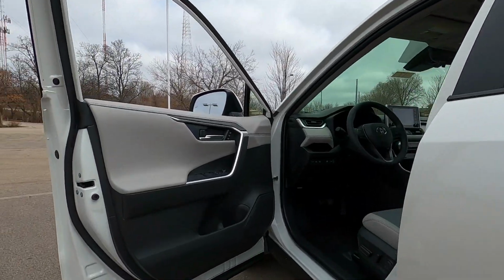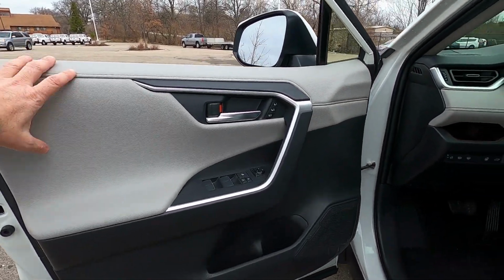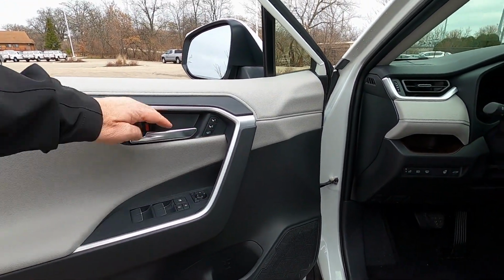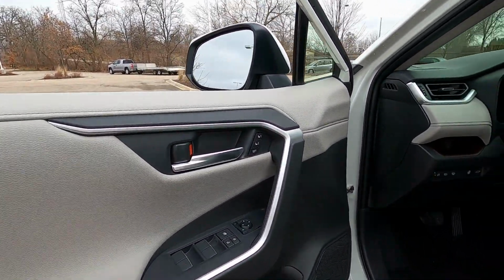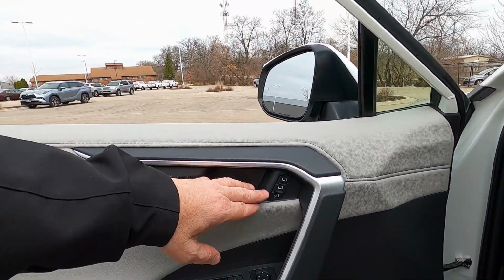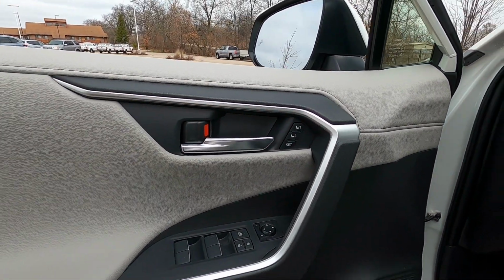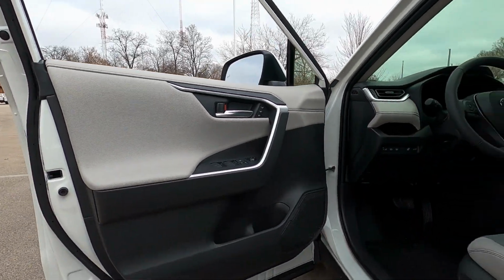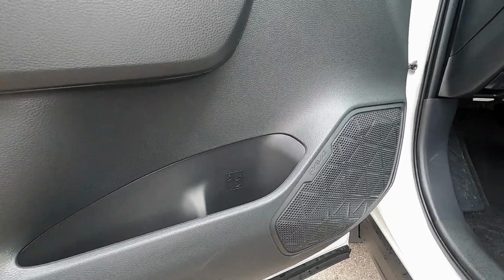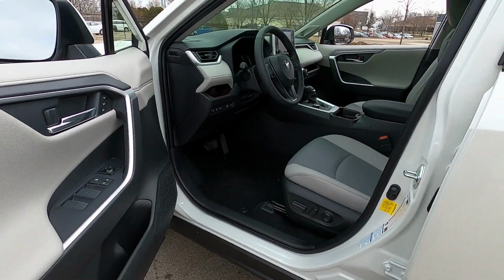Okay, diving in the driver's side. Now this has the light gray interior, so you've got that light to dark contrast on the door. Love the chrome trim around here, the chrome door handle. We've got one-touch power windows all the way around, power door locks, power mirrors, and then the Limited does pick up the memory seat, the driver's memory seat and mirrors, so you can set up 2 different drivers there. There are speakers on the lower part of the doors. It says RAV4 right there, and then bottle holders on the doors. All 4 doors have speakers and bottle holders.